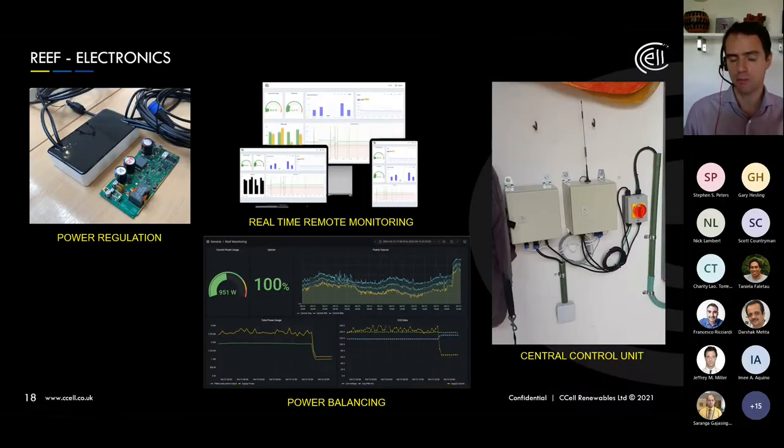The electronics, again, just to show a different perspective on this, we've spent a lot of time around the design of these. Installing anything in the ocean is difficult. Installing power or electronics in the ocean is particularly difficult, and we've had lots of issues with connectors, etc. But there's a huge amount of work going on there, and looking at accelerated testing to ensure that these units can actually perform as we want over a period of time.